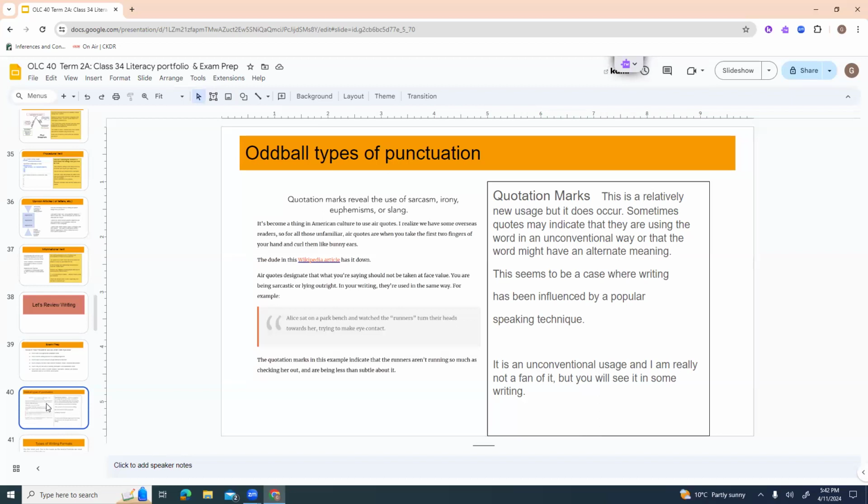This is a relatively new usage, but it does occur. Sometimes quotes might indicate that they're using the word in an unconventional way, or that the word might have an alternate meaning. This seems to be a case where writing has been kind of influenced by a popular speaking technique. It's an unconventional usage, and I am not a fan of it, but you will see it in some writing, and I wanted you to know about it.